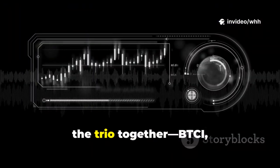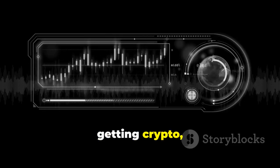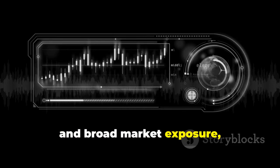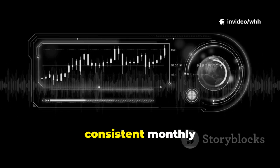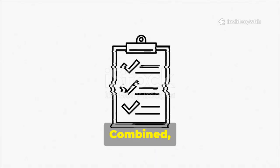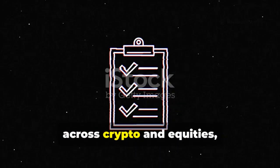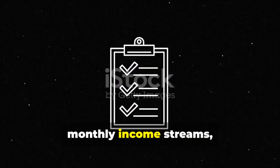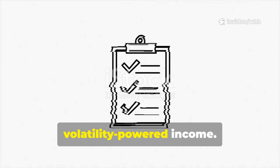So when you look at the trio together, BTCI, QQQI, and SPYI, you're getting crypto, tech growth, and broad market exposure, all packaged with actively managed income strategies that deliver consistent monthly cash flow. Combined, this 3 ETF portfolio gives you diversification across crypto and equities, high monthly income streams, exposure to growth, broad market stability, and volatility-powered income.